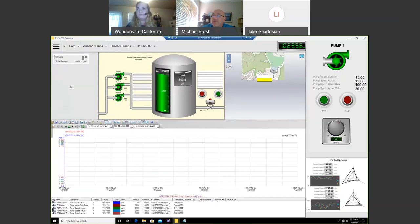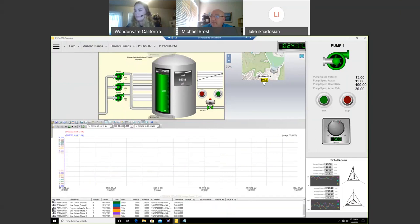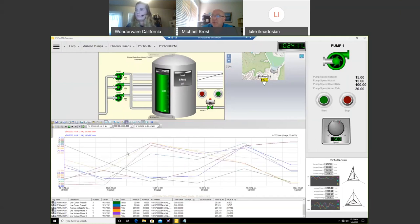The second one has two. Look at our trend. Our trend has been updated with the information of all those tags. If we were to focus on the power meter for that, our trend will be updated with all the signaling going from our power meter to the historian. Again, there is no scripting required to make any of this happen.